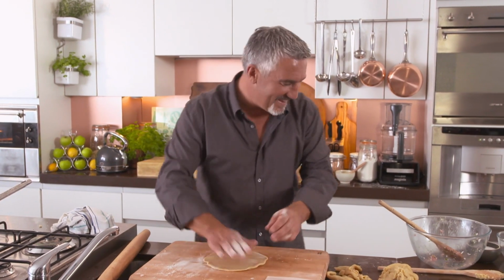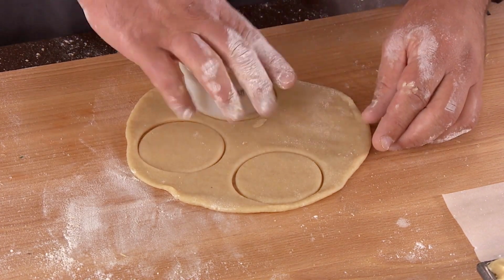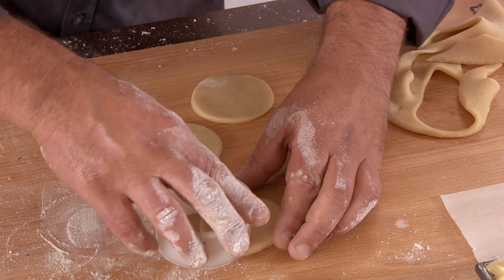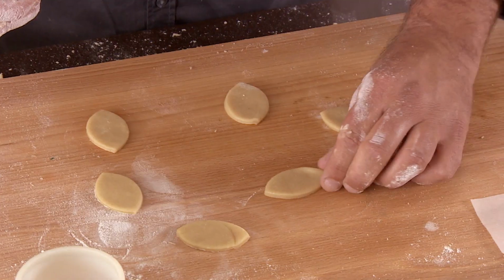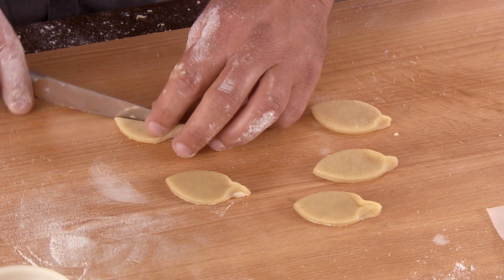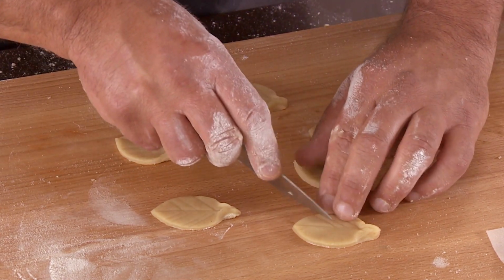Now, I've got a cutter in here. Cut little circles out first. Three, four will do. And then all you do, halfway down with your cutter, is just cut them like that. So what you're essentially doing is making little leaves. So you've got four. Push one end, like so. And just draw your knife down. Don't cut it all the way down. And then cut the leaves, just a little couple of veins each side.